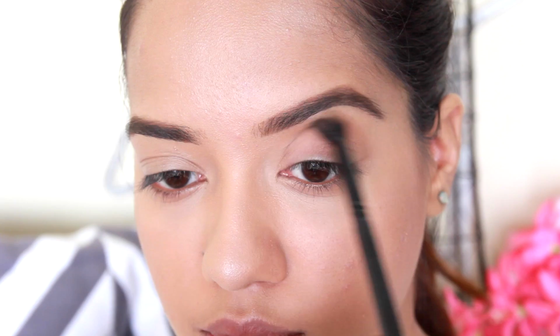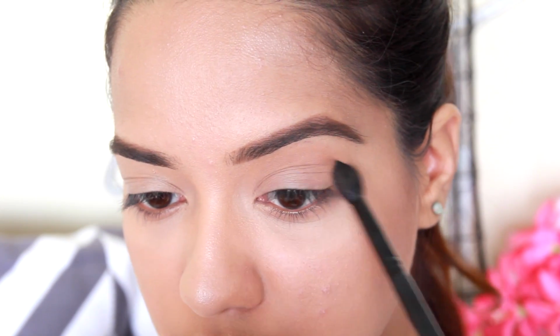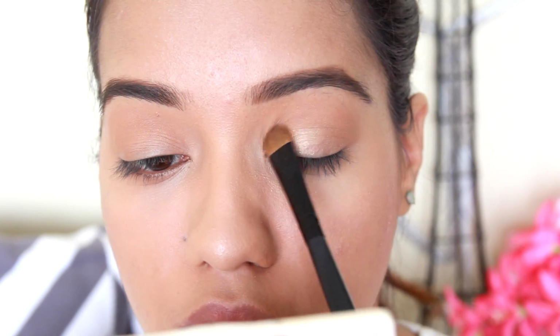Now you can even use your bronzer to carve out the crease of your eyes. I love doing that, especially when I'm in a hurry. I love using my bronzer on my crease. It serves as a really nice transition color. Then you can go ahead and take a color like this one, which is a really nice shimmery golden shade, and apply that all across your eyelid.